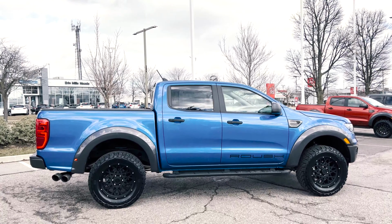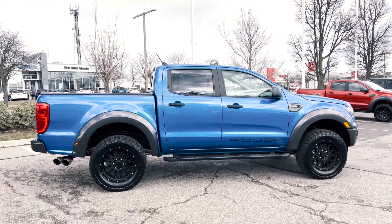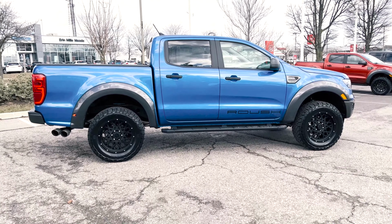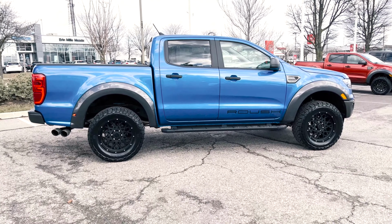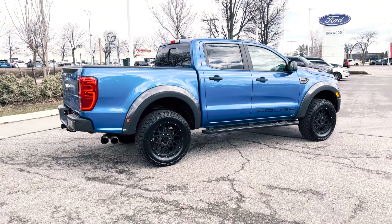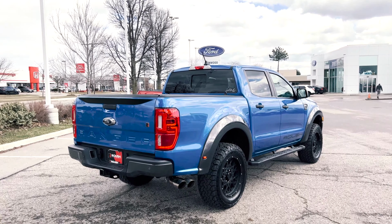Like I mentioned, this truck has your FX4 off-road package, so it's going to give you a ton more things like your off-road tuned suspension, terrain management system, electronic locking rear diff, skid plates, and your FX off-road decal, but this one does not have it because of the Roush packaging. However, adding on the Roush package, that is then going to give you your Roush performance suspension.